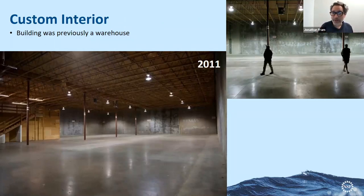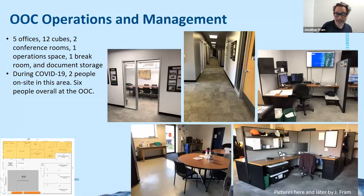This is what the building looked like when we bought it. The building was not built for OOI, but for operating the Endurance Array. But since it was an empty warehouse, we had the opportunity to customize it for this project. And so we did that in 2011, 2012. And this is what it looks like this week.